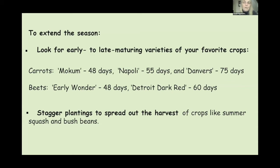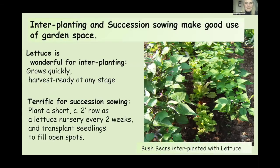It's a good idea to stagger plantings of summer squashes and zucchini, because once those plants, those hills of squash, begin to bear a lot of fruit, the stress of producing fruit can cause them to be more susceptible to diseases like powdery mildew. And so if you stagger the plantings, when your older plantings start to succumb to diseases, you'll still have younger ones coming along to produce.